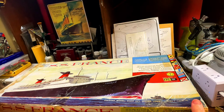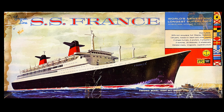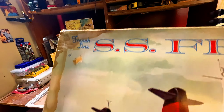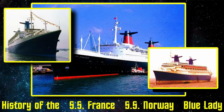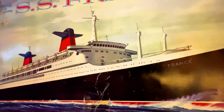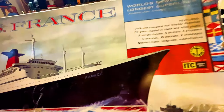Okay, my friends, I present to you the SS France. Let me see if I can widen the shot a little bit more. And this is from the Ideal Toy Corporation. You can see the French Line, the SS United States, and look at this beautiful lady. I did do a history on the SS France, and she went by 3 different names. She was a cruise ship at one point, and then she ended up, sadly, as the Blue Lady before she was sadly scrapped. But this is a beautiful, beautiful ship.